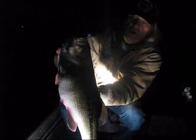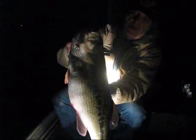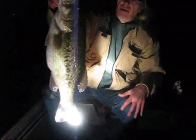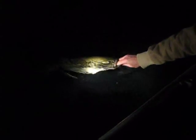Just a gorgeous, gorgeous fall fish. We're gonna get her back in real quick. Get a good look at that belly on her. Get her back. Right there. Look at the belly on that fish. That's a fall feeding pigster right there. And there she goes.